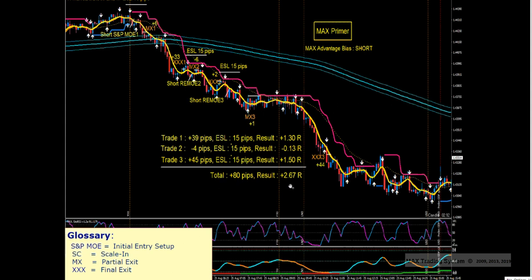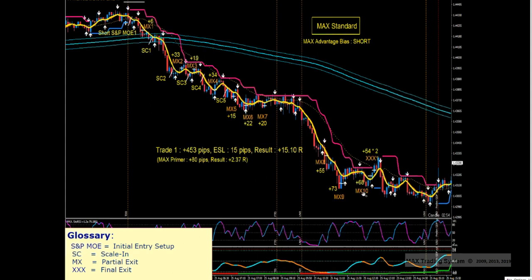But now this same trend with the MAX Standard has allowed to make only one trade, but with several scalings. In total, we had one initial entry, one scale-in, two scale-ins, three, four, five scale-ins, and after that there were no available additional scale-ins, and then 1, 2, 3, 4, 5, 6, 7, 8, 9, 10 partial exits, closing 10 of the 12 open units, and the 2 last open units have been closed at the trend reversal. And so in total, you can see 453 pips for a nice 15R reward to risk ratio.